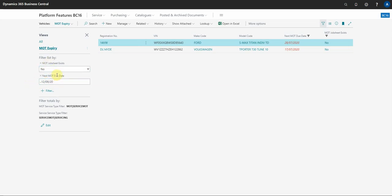So very, very useful, very good for increasing the speed at which you filter lists. And you can create as many views as you want, and you can do it on any page, any list that you can filter.